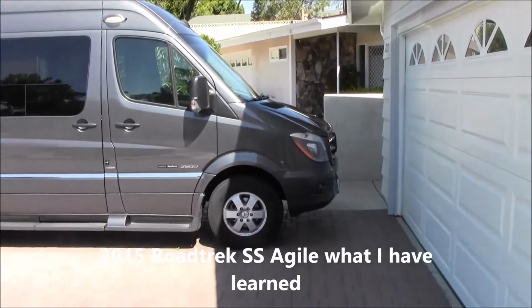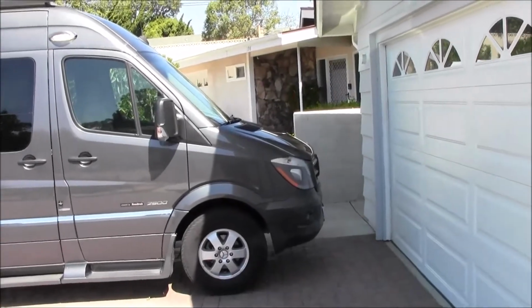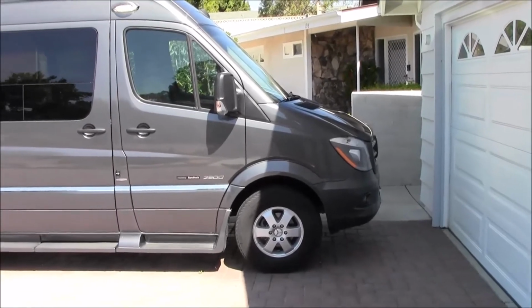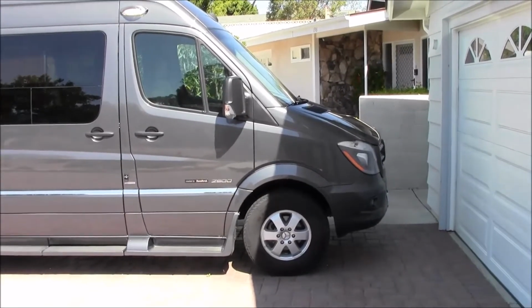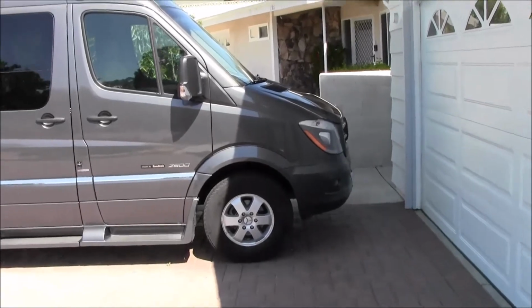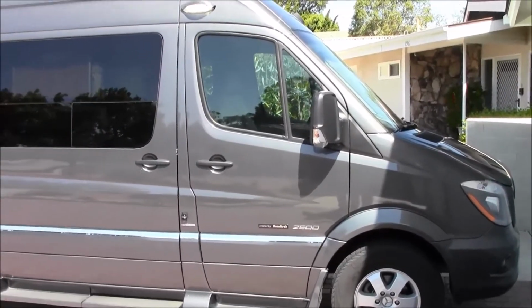Hi, this is about our Roadtrek experience. We've had a 2009 190 Popular and a 2011 190 Popular. They didn't get such good mileage and there were a few things we didn't really like about them. So everything that we wanted, we kind of found in this RV. And this is the 2015 SS Agile.